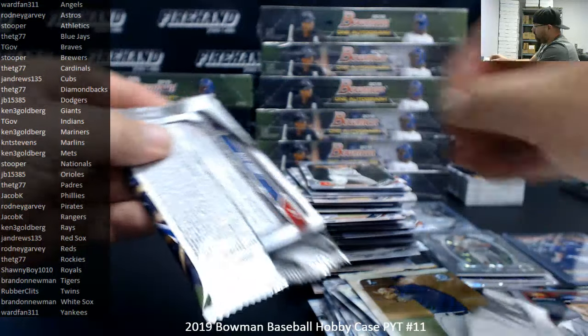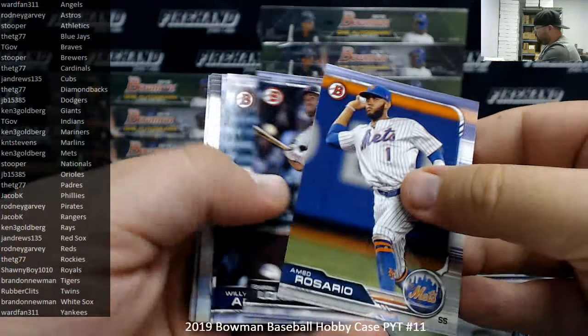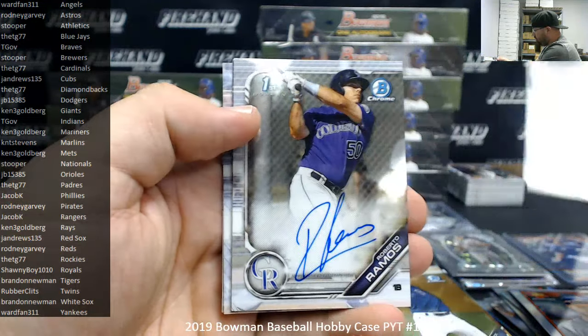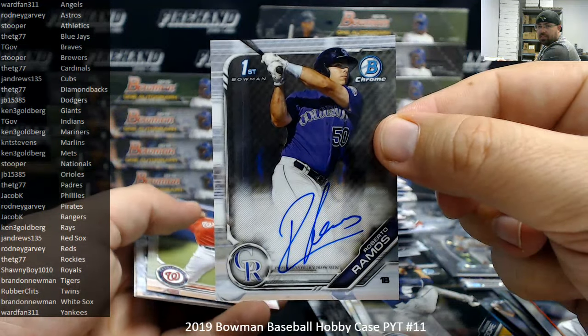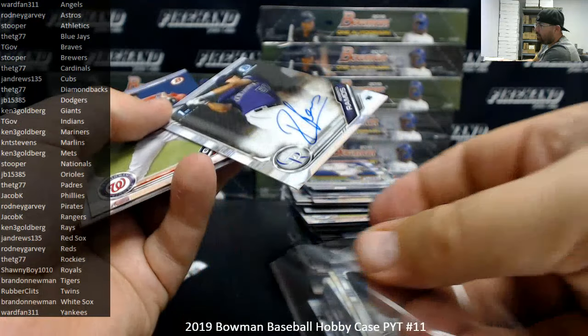So, picked out the pack. Autograph coming up. Here we go. Rockies. Roberto Ramos. Colorado Rockies belong to the TG77.